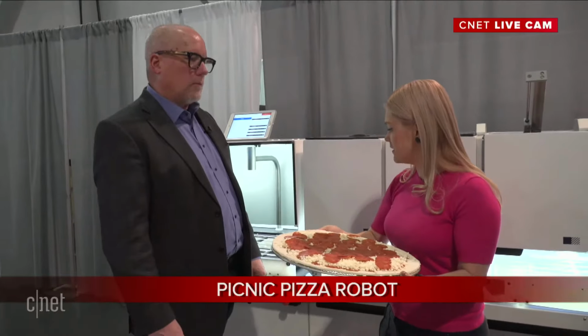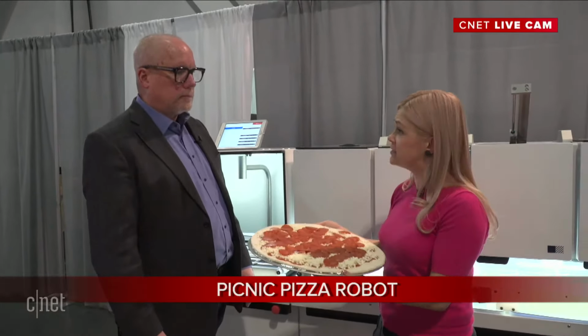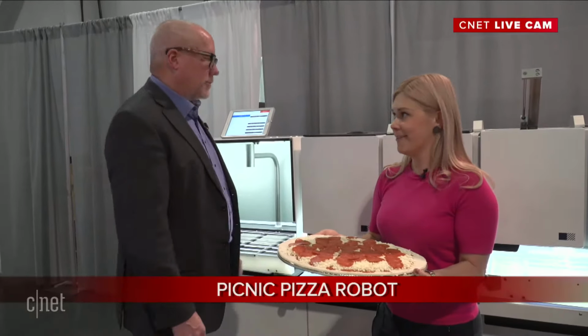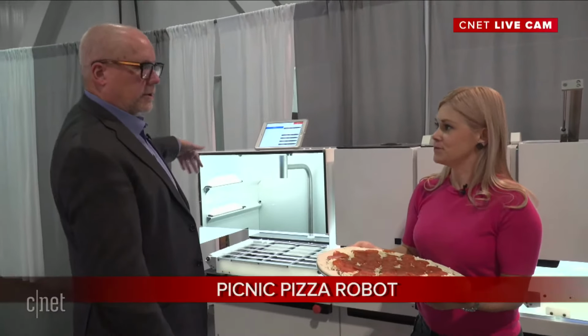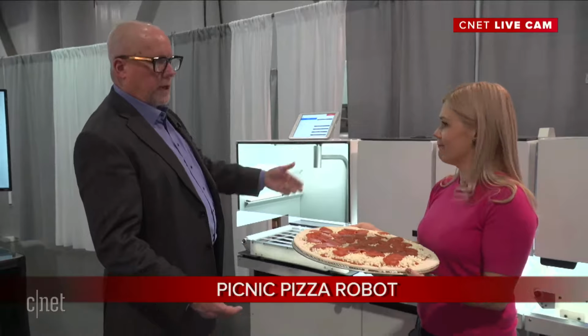Okay, so you could feasibly have a system where it's loaded in. You mentioned that you had a system where you could load the bases in a fairly automated way and then just zip them right out into the oven. That's right. We could stack up a bunch of doughs ready to go, and as the orders come in, it just grabs them and they feed in one after another.